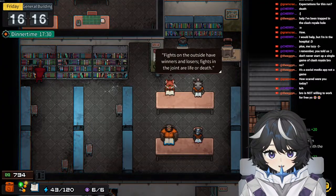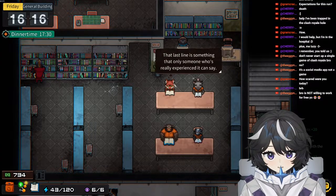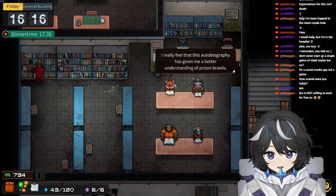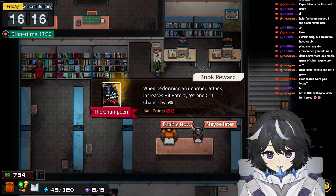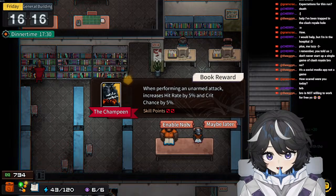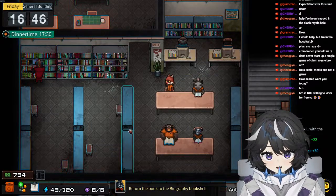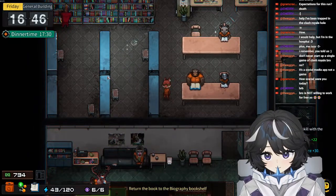Fights on the outside have winners and losers. Fights in the joint are life and death. The last line is something that only someone who's really experienced it can say. I really feel that this autobiography has given me a better understanding of prison brawls. When performing an unarmed attack, increase hit rate by 5% and crit chance by 5. I don't plan on being unarmored, but I think it's good to have on hand in case our weapon breaks while we're in the middle of a fight.